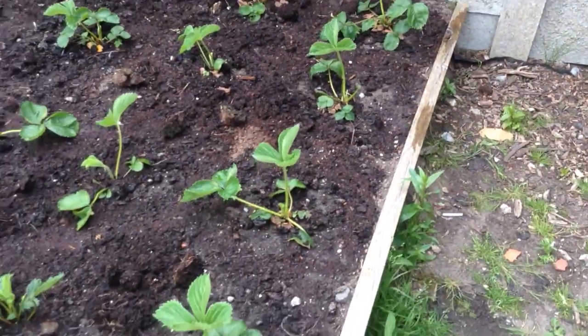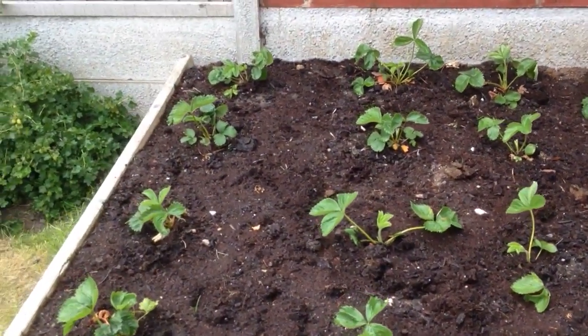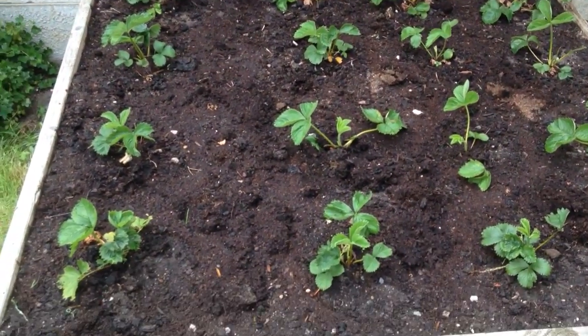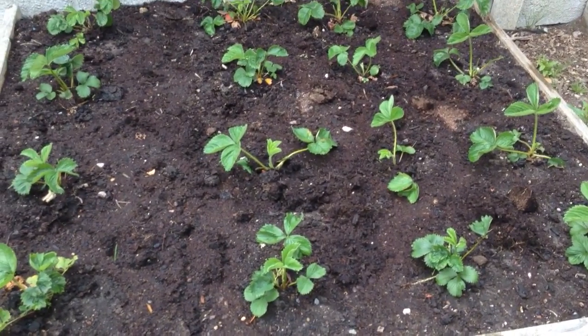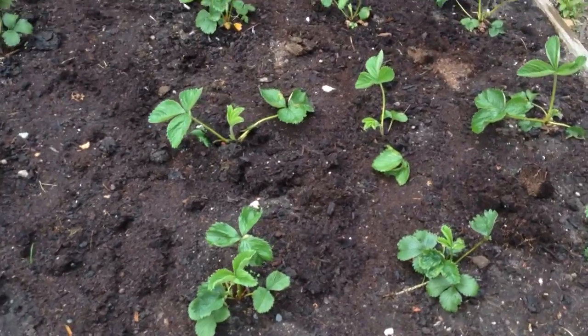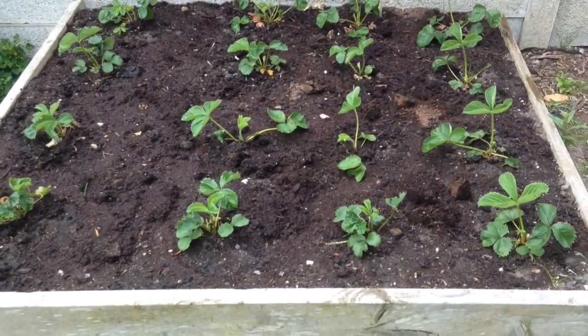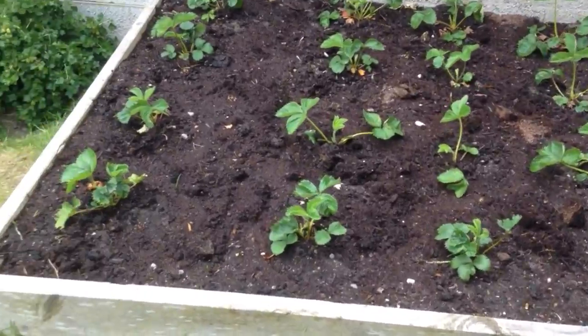What I've decided to do this year is cut all the strawberries off. Brendan, Mr. Bacon Soda, was telling me that that's probably a good idea. So that's what I'm doing. I've cut all the flowers off because these are the first year and I won't get a lot of strawberries. But next year I'll get a ton of them. There should be loads on.